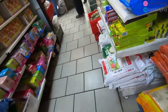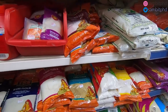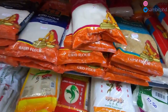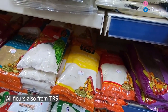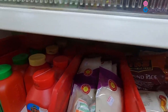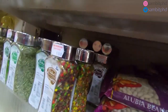And this is also mouth fresh, leaves. Different types of flour. Ragi flour, bajri flour, wheat flour, jowar flour. Each flour is like 1 kilo, 2.5, 2.6, 1.3. Maybe I'll buy one mukhwas. I need it. Let me see which one should I choose. This one, 200 gram for 1.80.